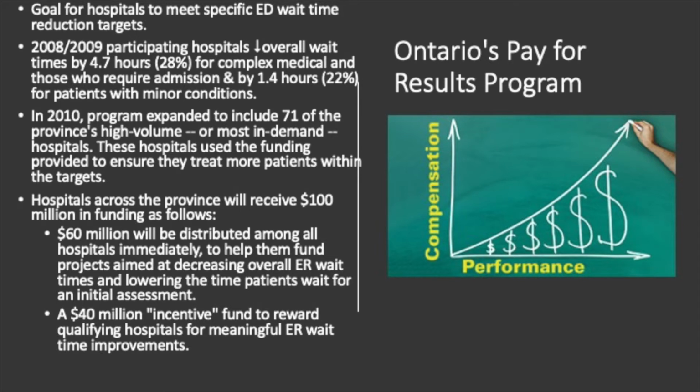The first initial hospitals that went through this, including the Ottawa Hospital, had a decrease in overall wait times of 4.7 hours for the really sick who ended up getting admitted or being discharged, and a decrease of 1.4 hours for the people with minor conditions. Essentially, the program and the interventions actually worked. At the time, the Ottawa Hospital became one of the top 5 performers when we started doing these initiatives.